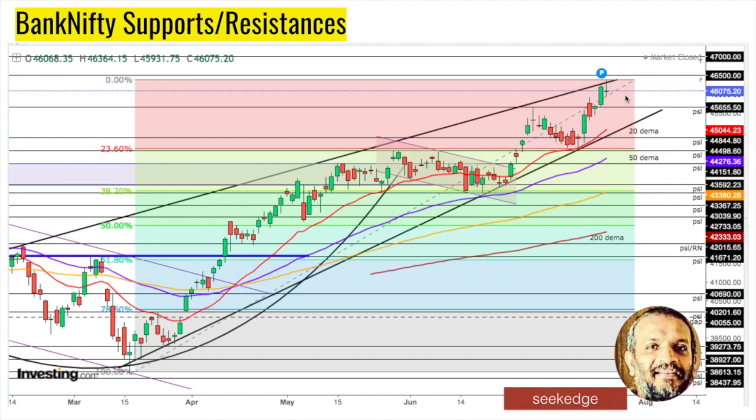After that 46,500, then 47,000. Support can clearly be seen below at 46,000 definitely, and then 45,655 and 45,044, which is the 20 exponential moving average. The 50 exponential moving average is way down at 44,276. Before that we have supports at 44,844 and 44,500 nearby zones. It's a long way till there. So this is the support resistance that can be seen.